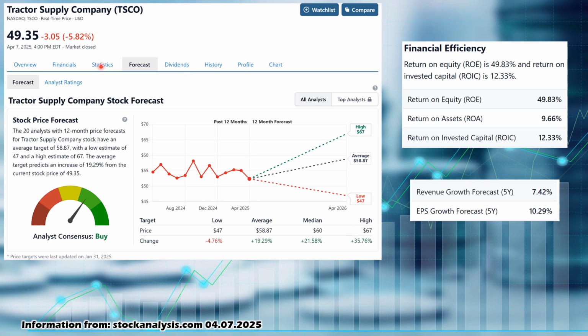Now, looking at statistics, I like to look at return on equity and return on invested capital to see if the company is reinvesting its capital back into itself efficiently. I like 10% or better for both of these metrics. Return on equity sitting at 49.83%, much higher than the 10% I'm looking for there. Return on invested capital at 12.33%, again, over the 10% I'm looking for there. So we would get the check for both of those being over 10%. Revenue growth at 7.42%. That's not a typical one I look at, but I like to see that almost double digits. And EPS growth is one I look at initially as part of my screener, 10.29%, much higher than the 5% I'm looking for there.